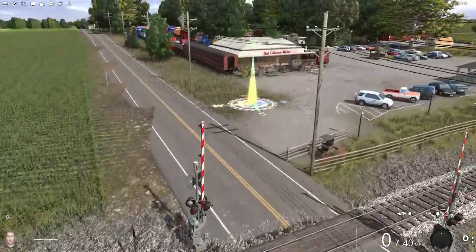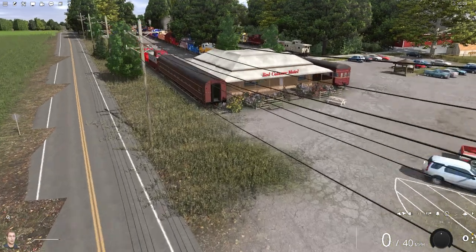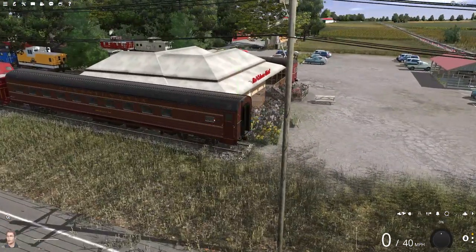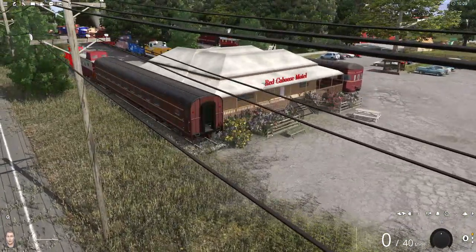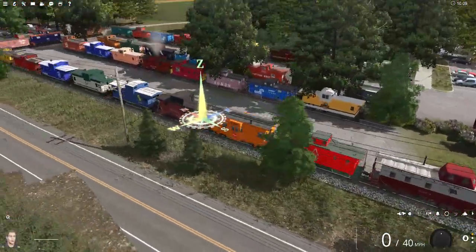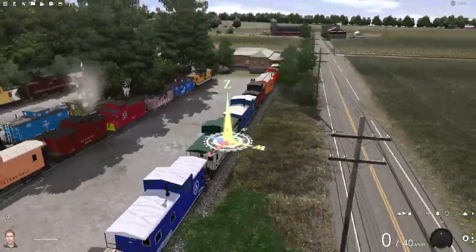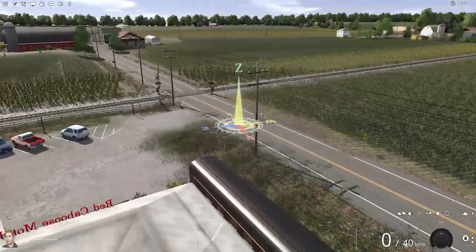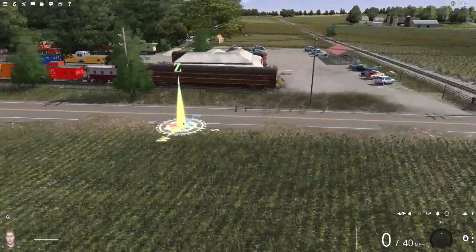Really cool story about this place. As you can see, I'm still working with the PBR textures; they don't play nice. However, this is the Red Caboose Hotel. You can pay a certain amount of money to rent out one of these lovely cabooses, and you can sleep in a caboose for a night. If you are traveling from anywhere that's farther away, this is a great place to spend the night and ride the train on the weekends.